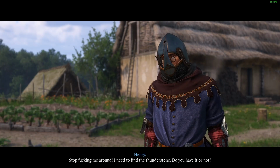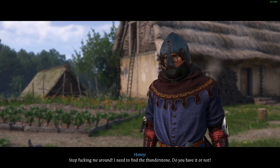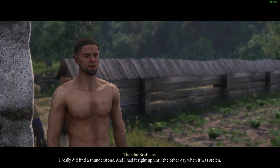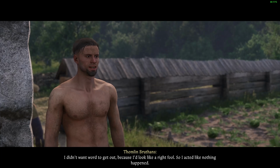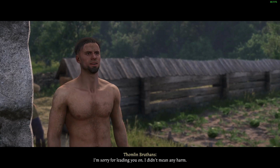Stop messing me around. I need to find the Thunderstone. Do you have it or not? I don't have it now. I really did find a Thunderstone, and I had it right up until the other day when it was stolen. I didn't want word to get out because I'd look like a right fool. So I acted like nothing happened. I'm sorry for leading you on. I didn't mean any harm.